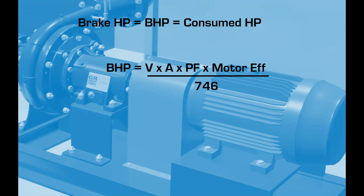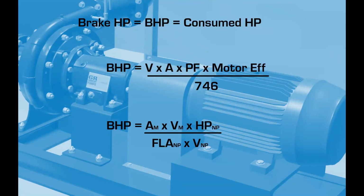One of these, the power factor, the PF, is something normally we can't get at too easily. An electrician might be able to give it to you, or the plant facility. So there's another equation here that's not as accurate, but it uses things that we can grab on site, and therefore it makes it very useful.